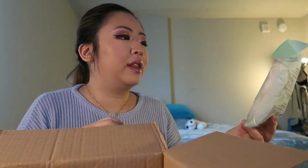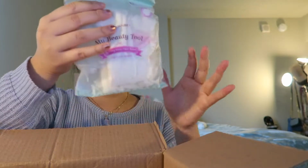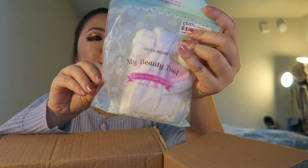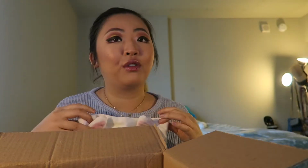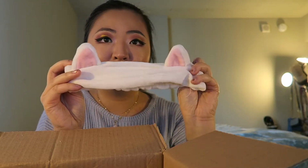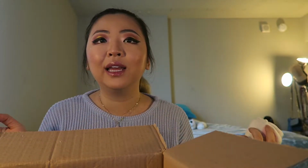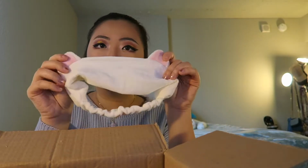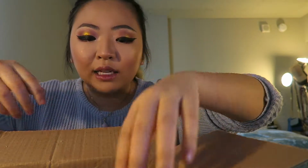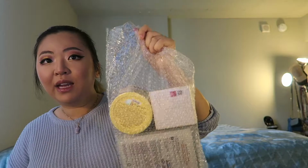Let's move on. Really boring. This is called My Beauty Tool, and it is basically a headband from Etude House. You can push all the hair back so you can really wash your face without getting any product on your hair. But what I love about this is it has cat ears on it. Look how cute. I look crazy, but I just thought this was cute with the little cat ears. I'm an obsessive cat lady. I love cats, as you can see with my little cat plushies in the background. I have cat everything, so I wanted to get it, and I added that to my order. Let's move on. Huge bag of makeup coming up next.